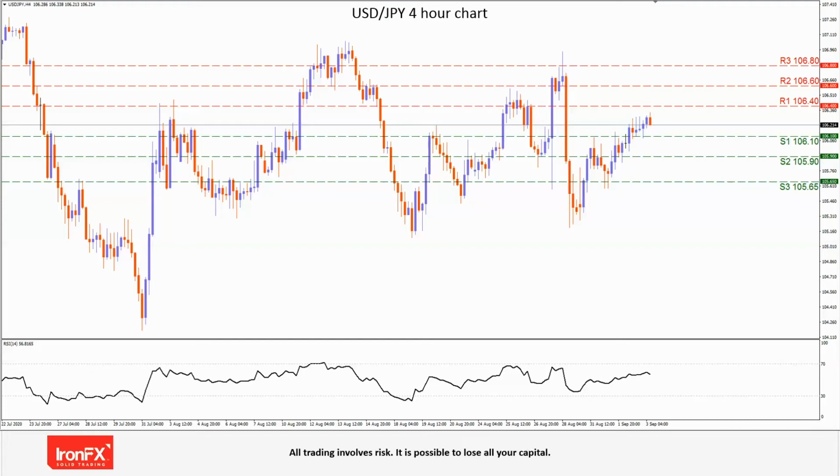Technically, we keep a sideways view on the currency pair as it has been moving in a sideways motion between our R3 106.80 resistance level and our S3 105.65 support level for most of the time since the 31st of July. The pre-mentioned levels could prove to be make or break lines, and traders should keep them in mind. The levels in between are the R1 106.40, which could be a target if the recent upward movement continues, and the R2 106.60 level a little higher if the bullish run is extended.